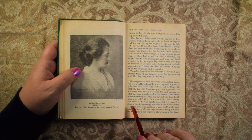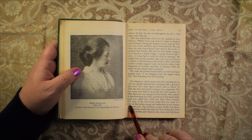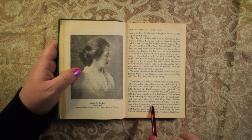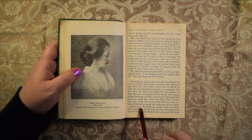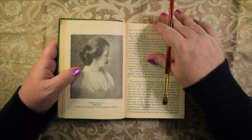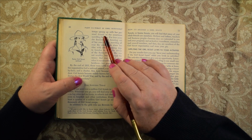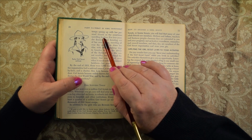The story of the Girl Scouts those first few years is a story of the tireless energy and enthusiasm of one woman, Juliet Lowe. The handicap of poor health and almost total deafness could not stop her from doing this work she had started, and wherever she went, new Girl Scout troops sprang up with her personal friends as the sometimes unwilling leaders.